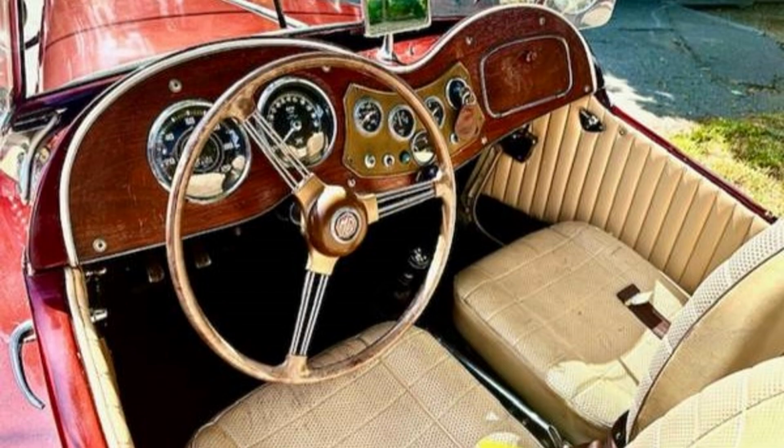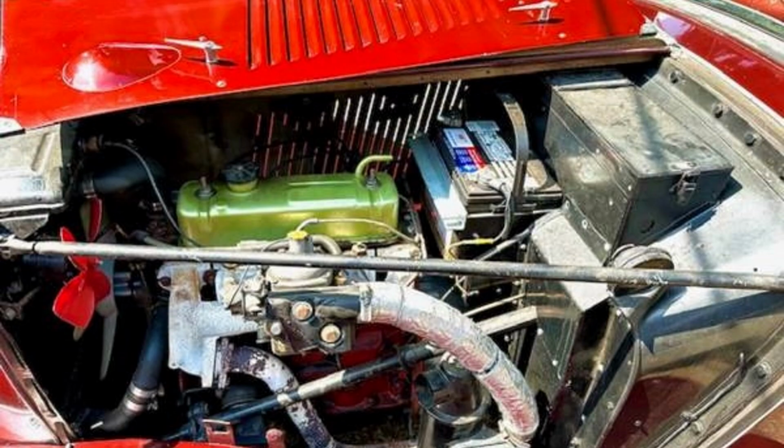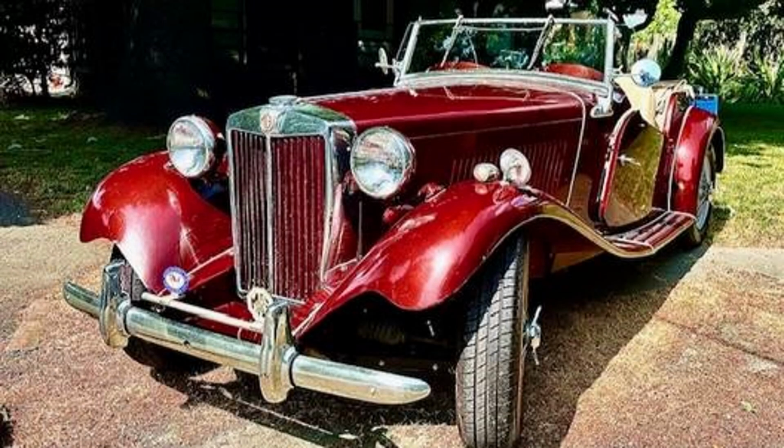With only 17,500 miles, it has been well-maintained and recently tuned. Spoke wheels, good radials, and cherry red paint make it a head-turner, while clean mechanicals ensure it is ready to drive, the perfect vintage European convertible for spirited weekend cruising.